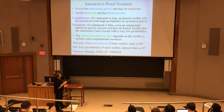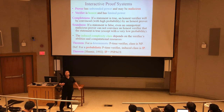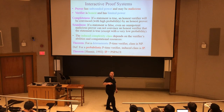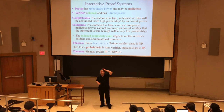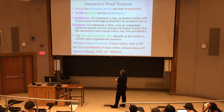So the induced complexity class depends on the verifier's abilities. If the verifier is polynomial time and is deterministic, then the induced class is NP. You can do this for any problem in NP. If you allow probabilistic random bits to the verifier, the induced class is called interactive proof, IP, and in 1992, Adi Shamir proved that IP is equal to PSPACE. They could do this for any problem in PSPACE, not just problems in P or NP. PSPACE is considerably bigger than NP. PSPACE contains NP, and they may be equal, that's another open problem, right? We talked about that a few weeks ago.